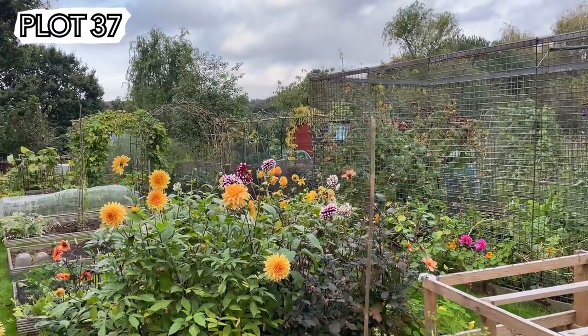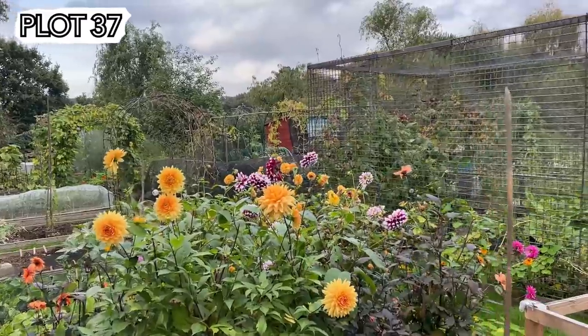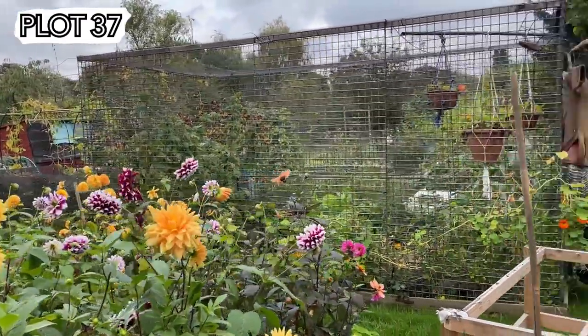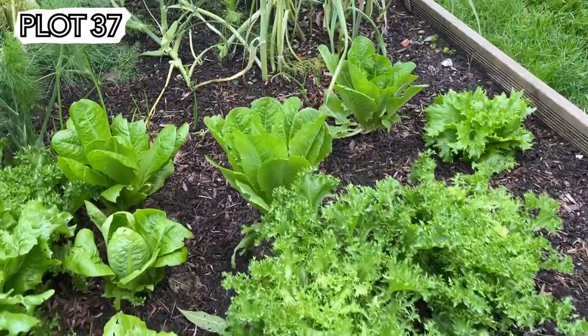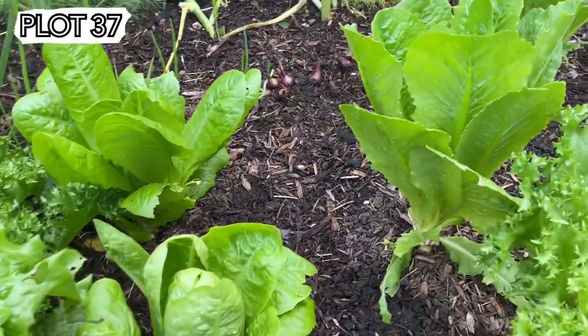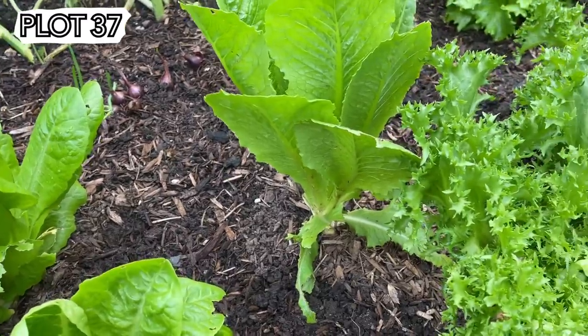But despite everything being very, very damp, the dahlias are still going. Some pretty nice looking lettuces down here. We've been eating these. You can see how they've come up from the bottom. We've been picking the outer leaves of these.